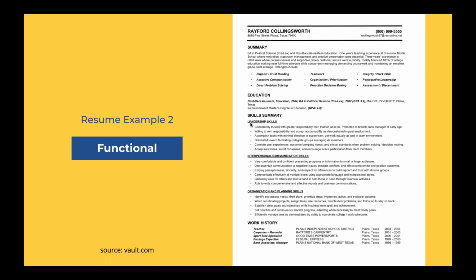And then we see the education section, which is a lot more concise than in the chronological resume. It just kind of lists out education and moves on from there. And then the skill summary section is totally different than what we saw in the last one as far as experience. This groups the different skills that the candidate has into different umbrellas, and maybe it pulls from different experiences. So some of these bullets might be from internship experience, some might be from schoolwork, some might be from volunteer experience, but they might all fall under leadership skills or interpersonal skills or organizational planning.